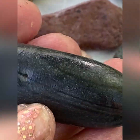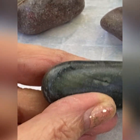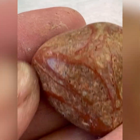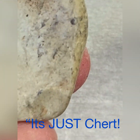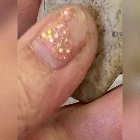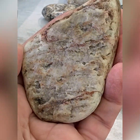This one is not showing. Oh, there it is. It's got some nice blue lines on it. It's a bluish black rock. I don't know what it's called. Here's one that's beautiful with some red jasper in it. Beautiful. Here's another piece of chert. This one's a nice worry stone. It has a thumb mark. That's a nice quartz.